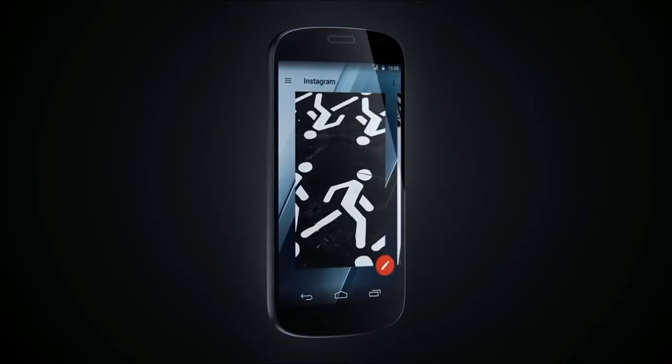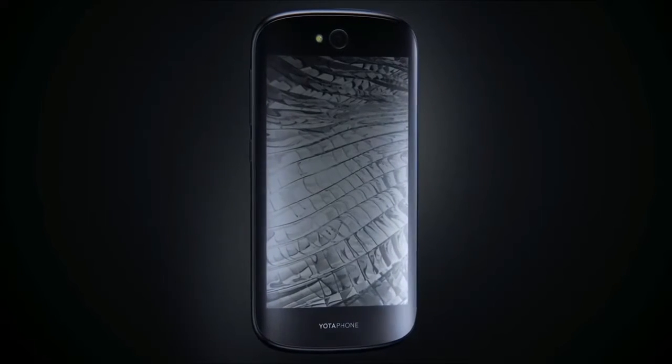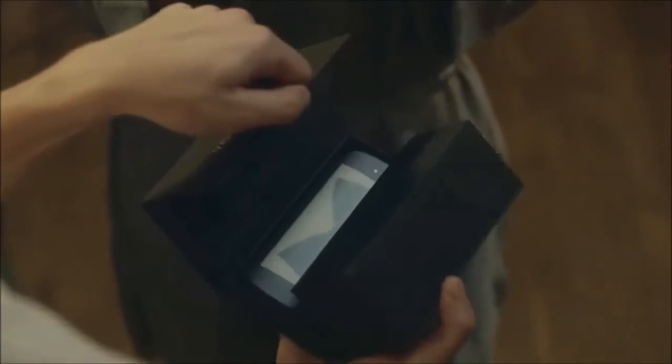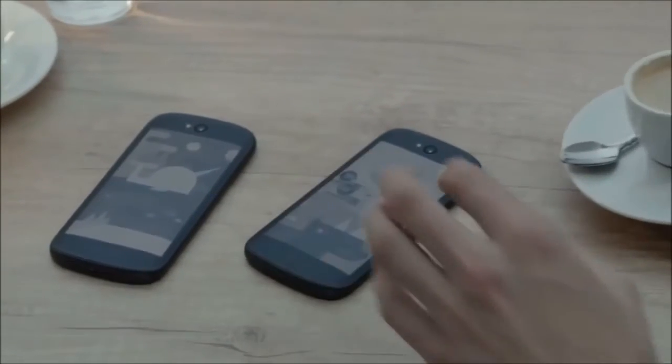Anything can become a cover: dynamic wallpaper from the Yottacast collection, a family picture, or an entire slideshow. Decide how you want your phone to be. Yotta Phone is an extension of who you are. Adopt a new look whenever the mood strikes.